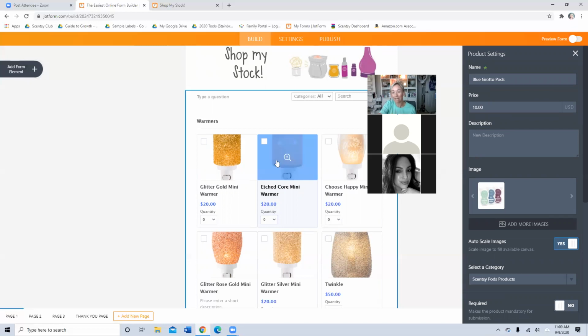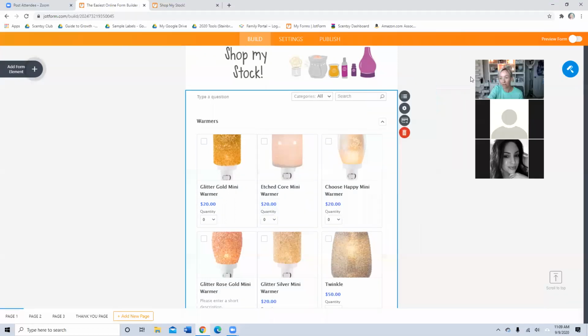But the reason I did it this way was because I wanted pictures, at least of the warmers. There may be a better way to do it. I haven't played around with it enough to know. I just know that I needed to get something in place.